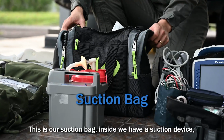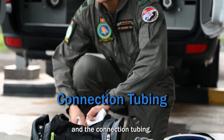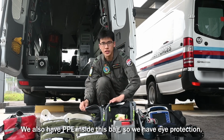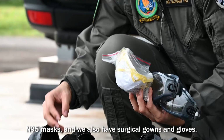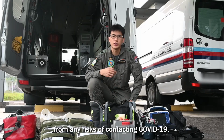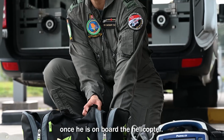This is our suction bag. Inside we have a suction device as well as the suction tip and the connection tubing. This will help us to clear the patient's mouth from any secretions that may cause him to accidentally choke. We also have PPE inside this bag, so we have eye protection, we have N95 masks, and we also have surgical gowns and gloves. So this is to protect our search and rescue operators from any risk of contracting COVID. Inside this bag, we also have a pack of fluids that is pre-primed for us to administer quickly and easily to the patient once he's on board the helicopter.